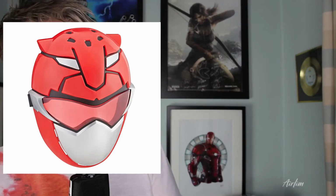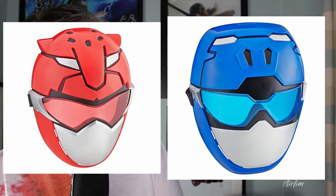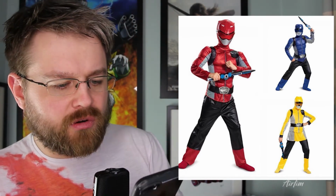Then you've got the Red Ranger Mask and the Blue Ranger Mask, which both retail, I think, at $9.99 each, which is really cool. Then we go into the Halloween costumes, which, to be fair, are really cool.